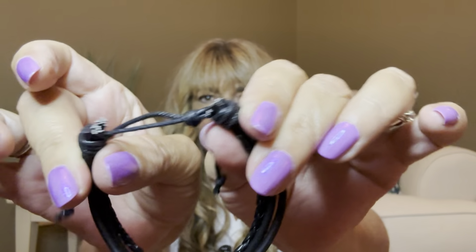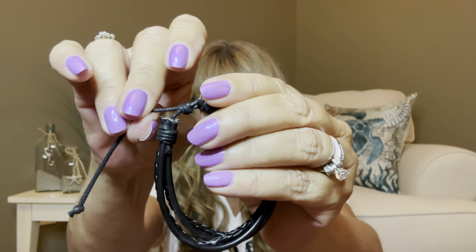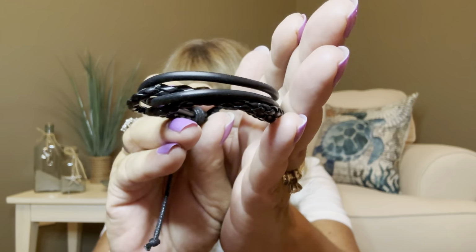So you can see, you can open it like this, and then you just pull on these little strings, and that's how easy it's supposed to be to close. But for some reason, that last one didn't do it. So we have that style there.